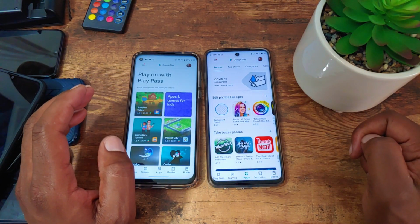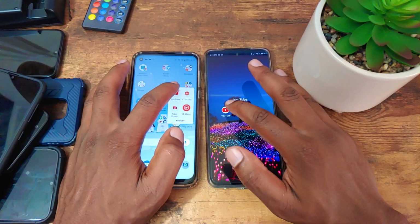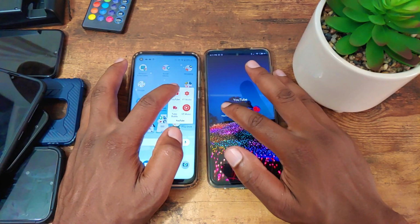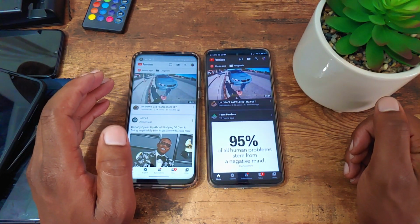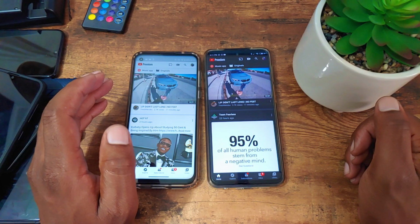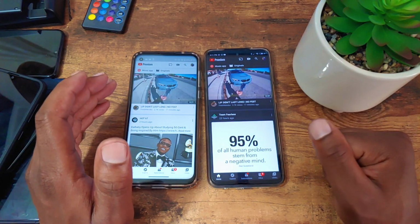That goes to the Redmi Note 9S. The next application we're going to open up here is YouTube. I'm going to give that to the Redmi Note 9S. If you think different, let me know in the comment section below.